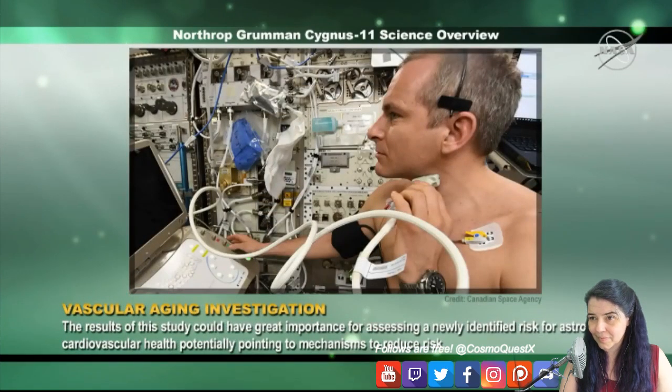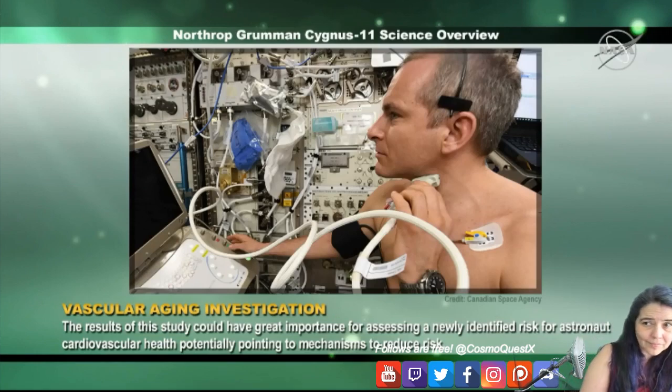Another experiment is this image of David St-Jacques, and astronauts show accelerated arterial stiffening during their time in space. These are thicker artery walls and signs associated with the development of insulin resistance after spending 6 months in space. And these dramatic changes in the carotid artery aging was unrecognized until recently. So the vascular aging investigation, this investigation you're seeing here, will include critical onboard investigations to test the relationship among a crew member's metabolism, aging arteries, and aging bones. The results of this study could have great importance for assessing a newly identified risk for astronaut cardiovascular health, potentially pointing to mechanisms to reduce risk.